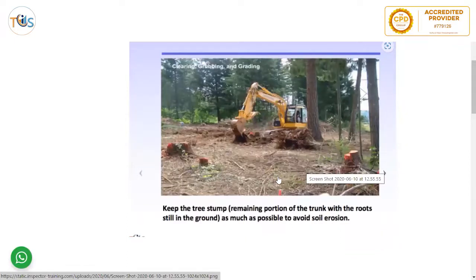So before they start excavating, they would start removing the tree stumps, the remaining portion of the trunk. So they cut the trees and they make the corridor, and then they also remove the tree stumps. Tree stumps are the roots of the tree which are already on the ground, so that needs to be removed before the excavation as much as possible.